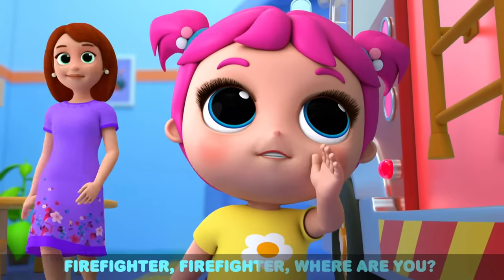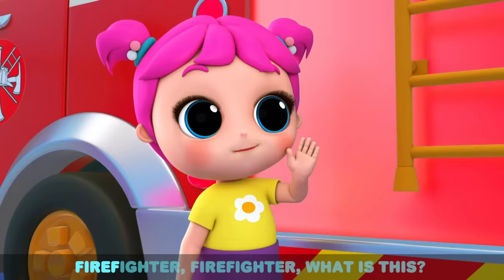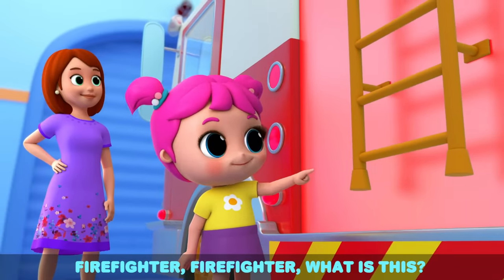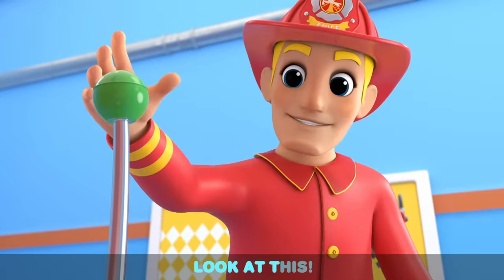Firefighter, firefighter, where are you? Here I am, here I am. How do you do? Firefighter, firefighter, what is this? It's a ladder, it's a ladder. That's what it is. Look at this!